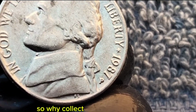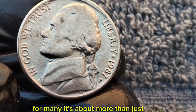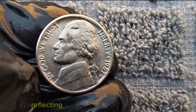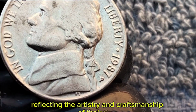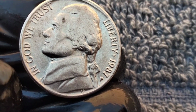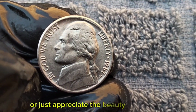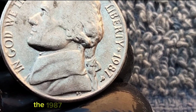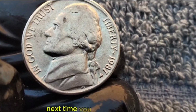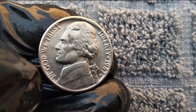So why collect 1987 Jefferson nickels? For many, it's about more than just value. These coins are a piece of American history, reflecting the artistry and craftsmanship of their time. Plus, they're a great way to start a coin collection without breaking the bank. Whether you're hoping to find a rare gem or just appreciate the beauty of everyday currency, the 1987 Jefferson nickel offers a little something for everyone. Next time you come across one, take a moment to admire its history and craftsmanship.